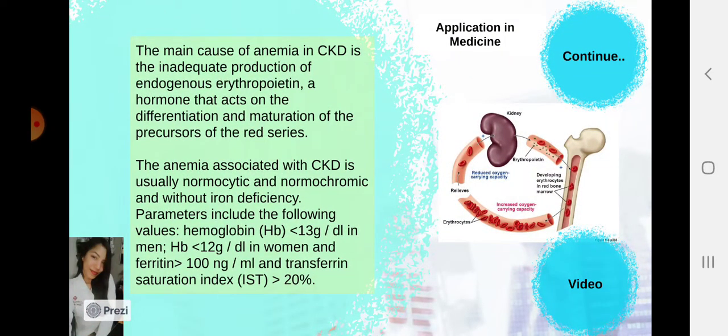The main cause of anemia in CKD is inadequate production of endogenous erythropoietin, a hormone that acts on the differentiation and maturation of the precursors of the red series. The anemia associated with CKD is usually normocytic and normochromic and without an iron deficiency.